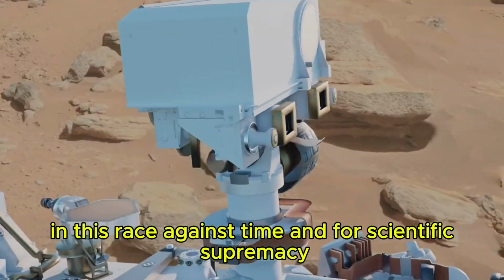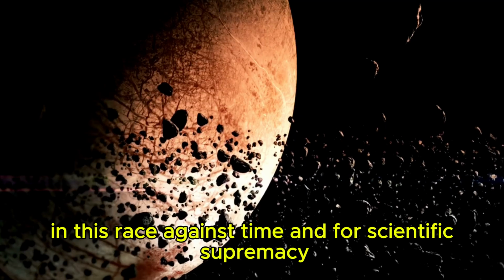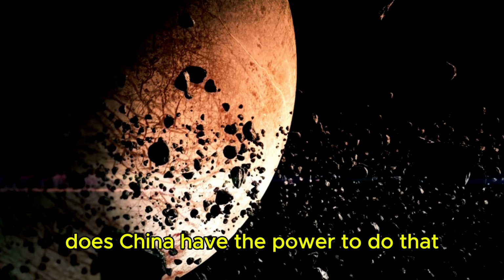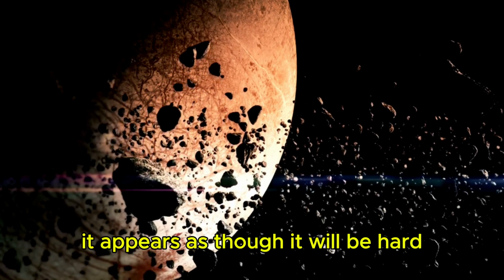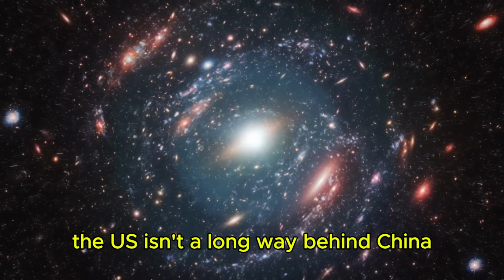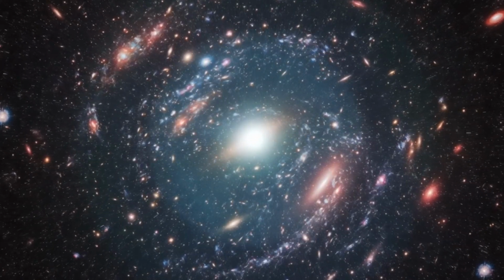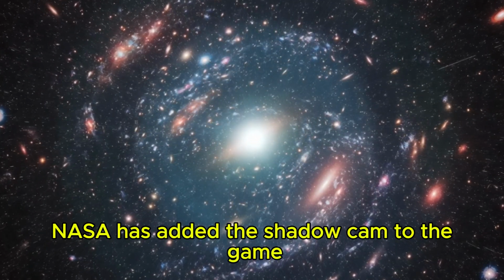In this race against time and for scientific supremacy, China aims to come out on top. Does China have the power to do that? It appears as though it will be hard. The U.S. isn't a long way behind China when it comes to novel ideas and accomplishments. NASA has added the ShadowCam to the game this time.